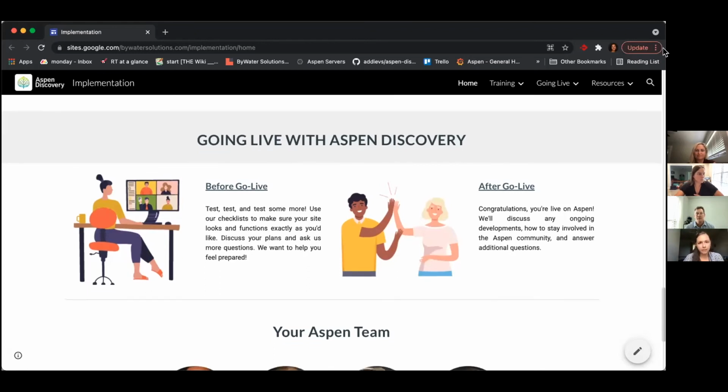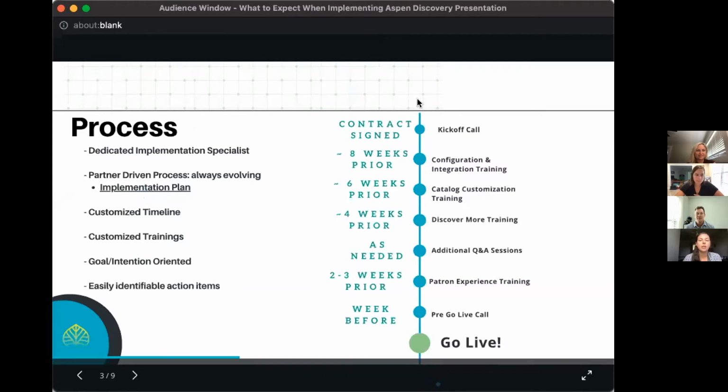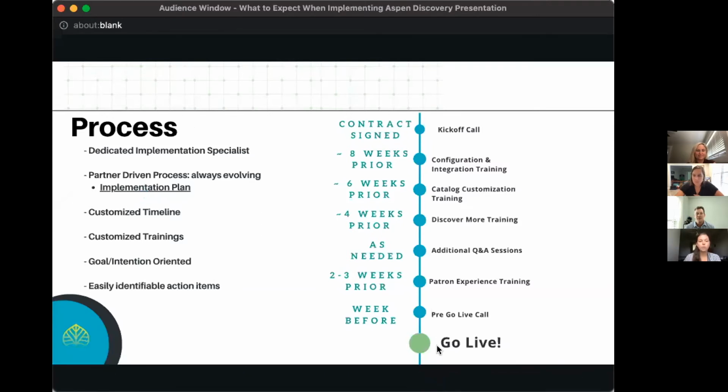So we've talked about the process. You always can track your progress on that implementation plan. That implementation plan is where we will track. If you have a customized timeline, you'll see those particular dates. If you have customized trainings, that'll all be reflected in your unique implementation plan.